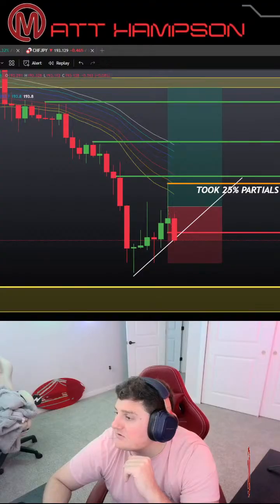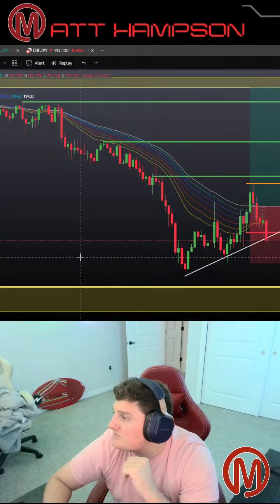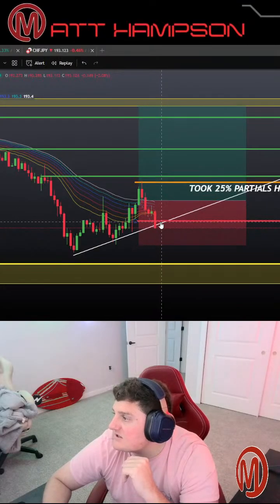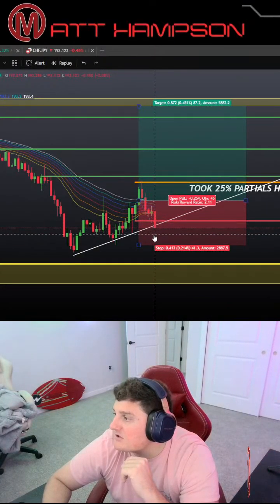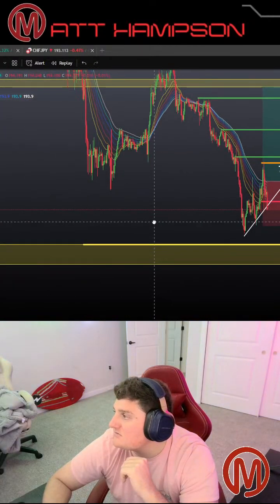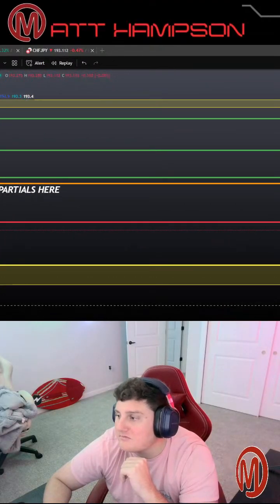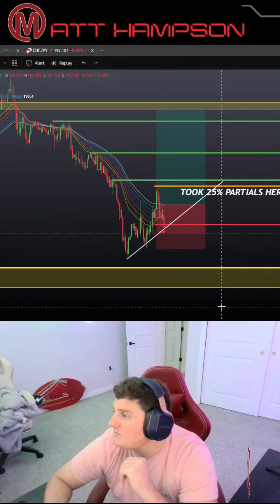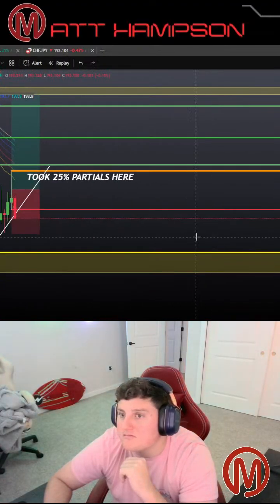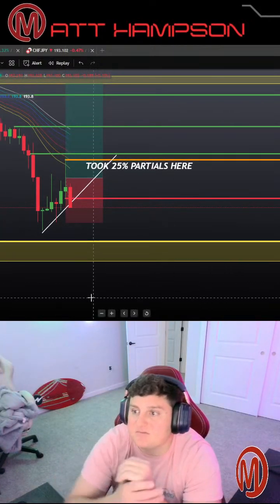We got another 4 minutes until we get a new 15-minute candle too. I would expect the next 15-minute candle to have a little bit of bullish movement, probably wick down to about here, and then we should see a reversal. But that is a big old red candle.